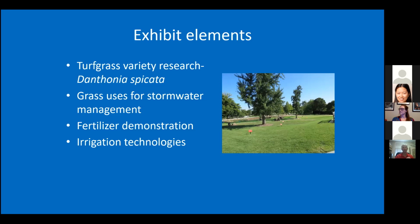We also had an irrigation display. Sorry, I don't have a picture of that, but it showed different parts of an irrigation system, as well as an interactive showing the difference between too high a pressure and correct pressure, with the correct pressure producing better droplet size, larger droplets that are going to fall down to the soil and not be as prone to be blown away by the wind.